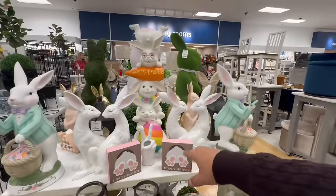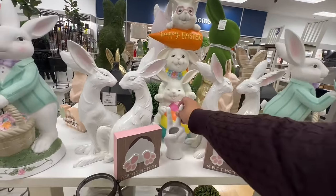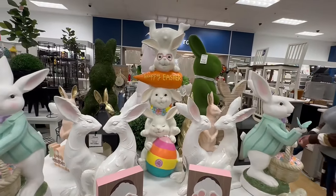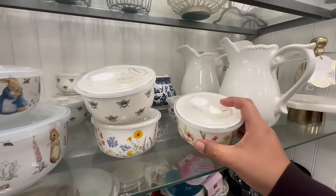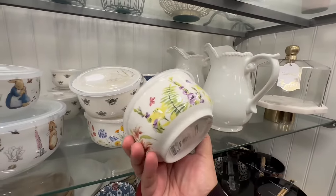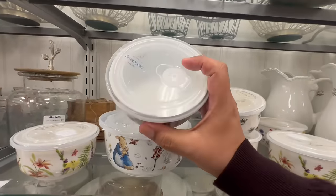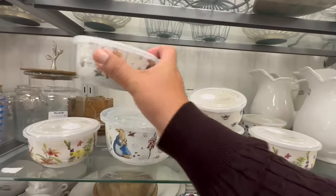Oh, and this is what it looks like full front. There we go. Move this out of the way so you can see it better. That is so stinking cute. I love that one. All right, so they have some new Tupperware. Look at these. These are very springy. They have Peter Rabbit. These are $5.99.